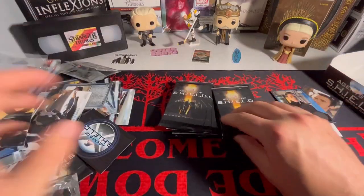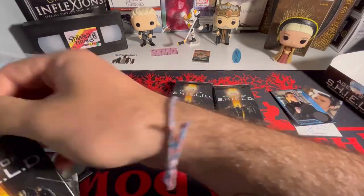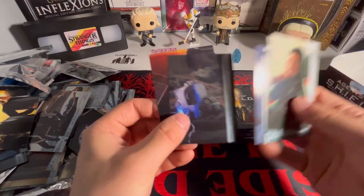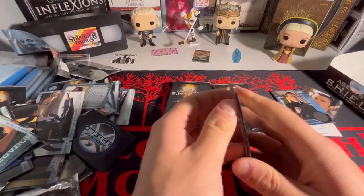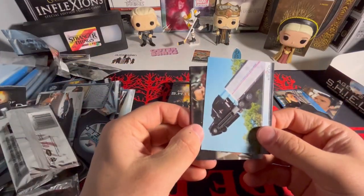It's crazy that we got two autographs right off the rip. More base. It's just base. It's base cards.